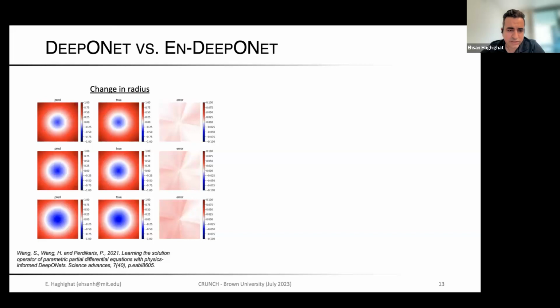Just one simple example here. This is from Paris's group, where they used a physics-informed neural operator to solve the Eikonal equation. The Eikonal equation not only has application for this particular problem, which is travel time calculation, but also the solution is a level set, so you can use it to find a distance function, and many other problems for describing fluid interfaces or moving interfaces, and so on.